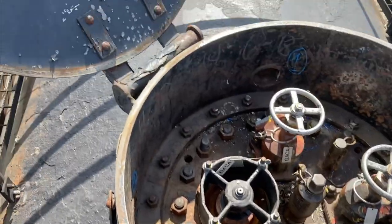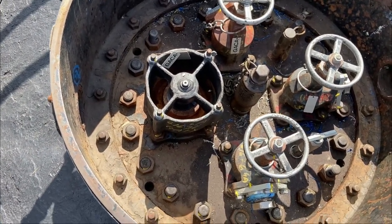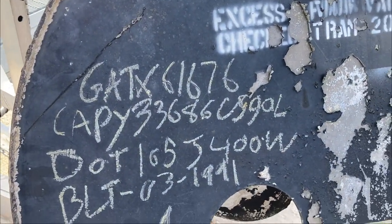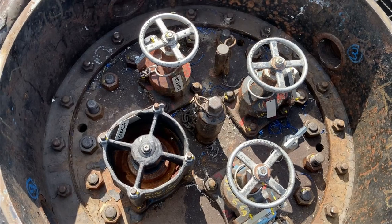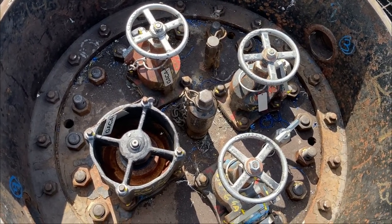All right, it is August 10th, 2022. We're working on car GATX 61676. Brought it under the towers, broke the seal to do readings, smelled propane. Fairly strong. When I opened up the lid, it dissipated quickly.